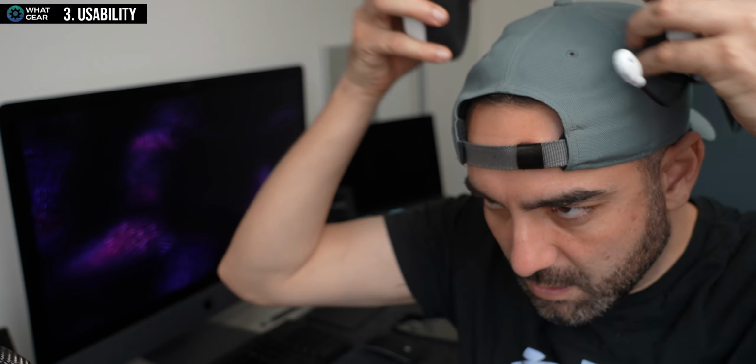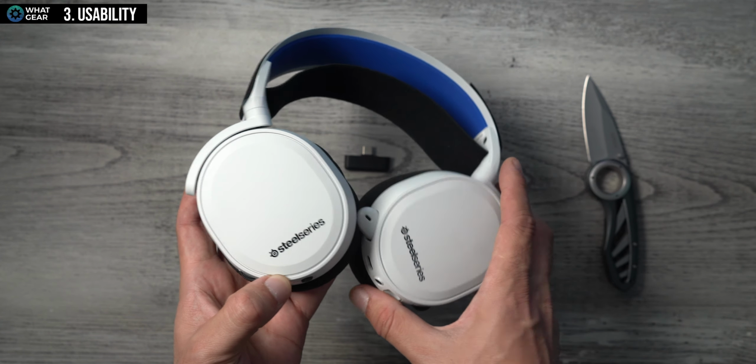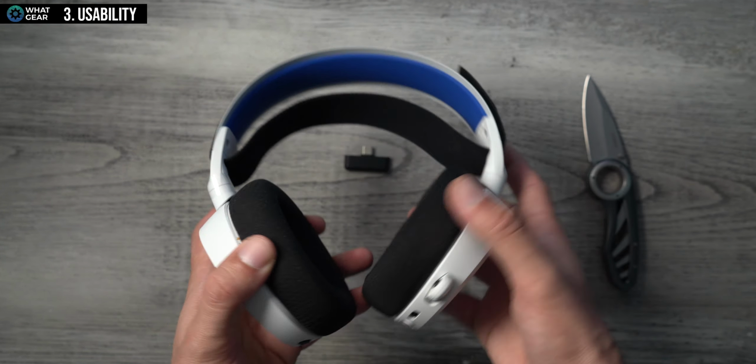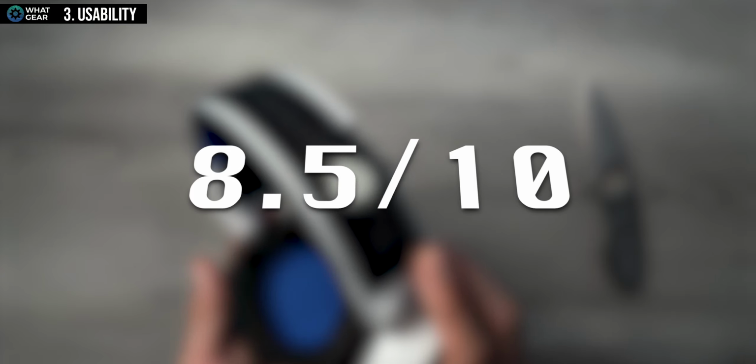And something that's unique to the Steelseries is the fact that you can actually plug these in to a PC, customize the EQ, and that's then saved on the headset. So when you go back to your PlayStation, you have your custom EQ set up. That is something special. Now combine that with 30 hours battery life, which is more than double the Pulse 3D. I've got to give these an 8.5 out of 10.